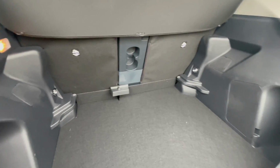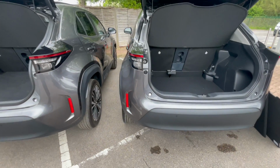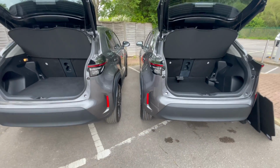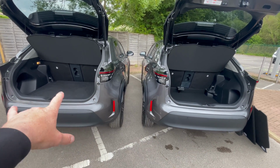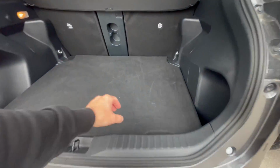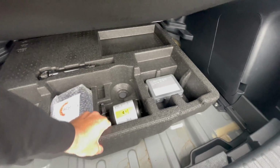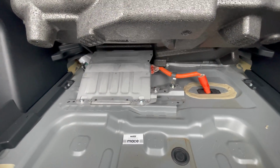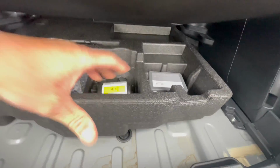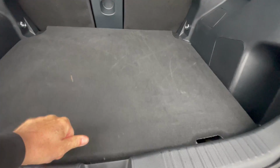Similar to the CHR plug-in over the standard hybrid. You'll see in my other videos, I looked at the boots on them. They were slightly different, it's very similar. So as you can see now, hopefully in 4K, could you take that out? I mean, there is something under there. If you pull this up, you've got a protective cover over a battery pack. So in theory you could, but you probably wouldn't want to.